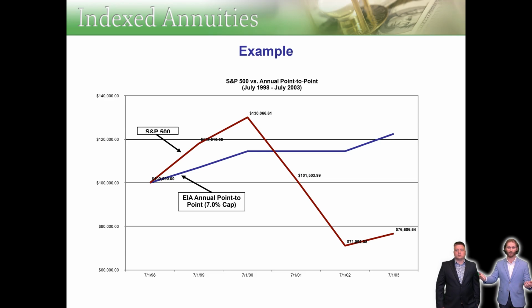So 7%, if the S&P does 7% on the dot, client gets 7%. If the S&P does 10%, client gets 7%. The S&P does 20%, client gets 7%. There's a cap on earnings. However, with this demonstrated model, you can see how it is always a gradual climb up as opposed to that significant decline. That's the thing with those significant declines. They do happen, not very often.